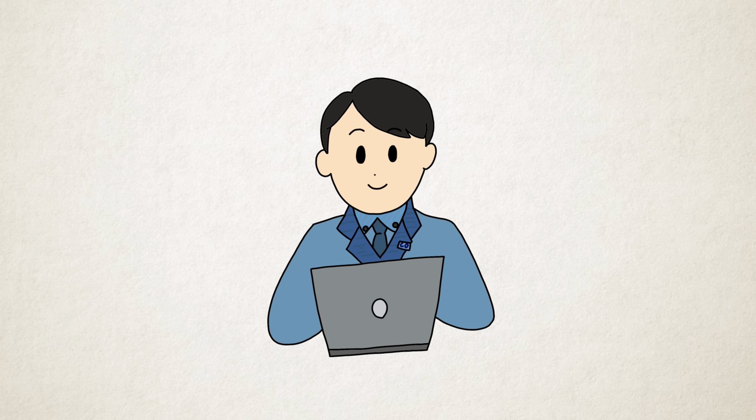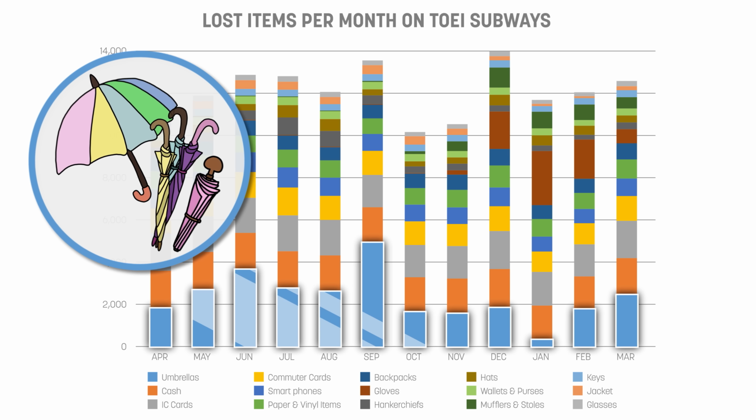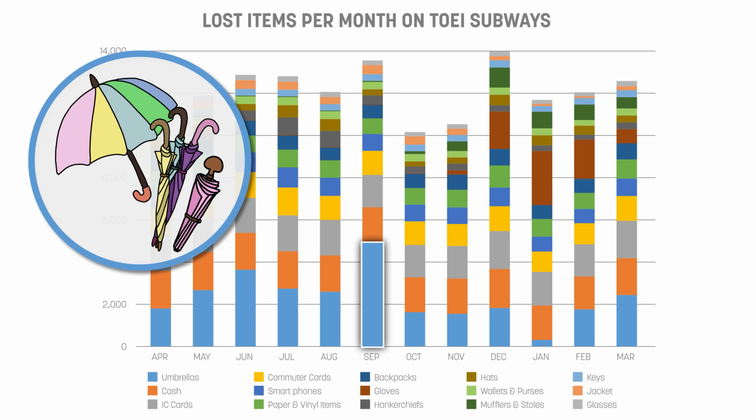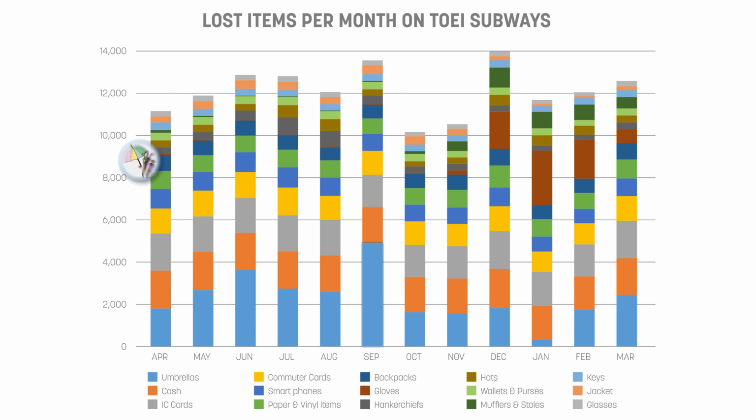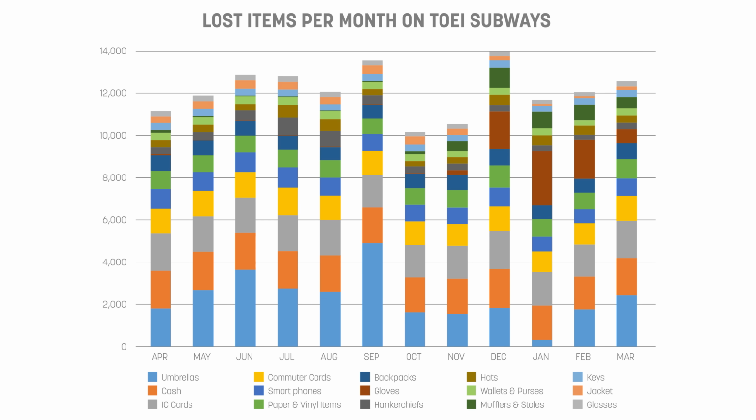All lost items get entered into a centralized computer system so that any station can search for lost items. Every month, roughly 10,000 lost items are found, with the number one thing being umbrellas. You can easily tell that Tokyo's rainiest month is in September. You can also see when winter comes around, as the number of found gloves spikes. The number 2 lost item? Cash, which is not to be confused with wallets and purses.